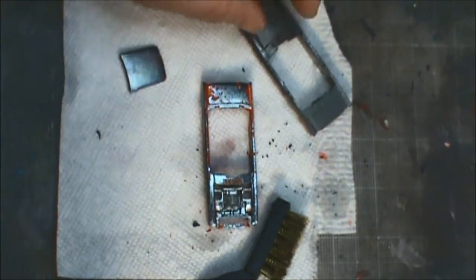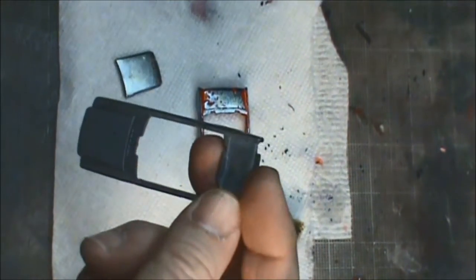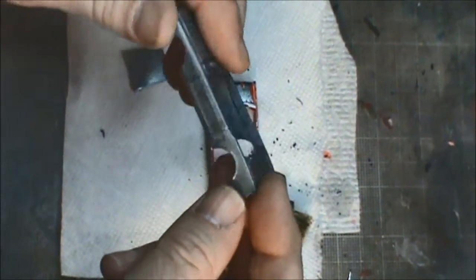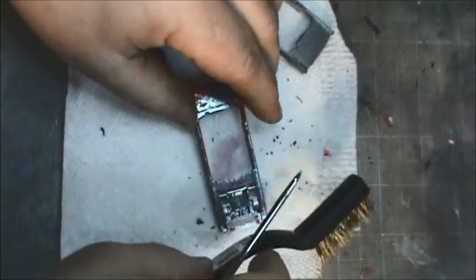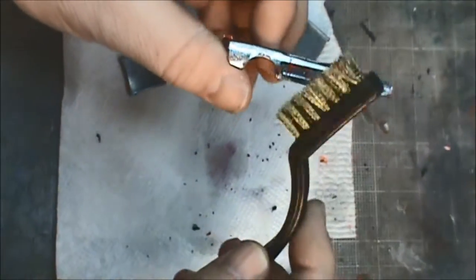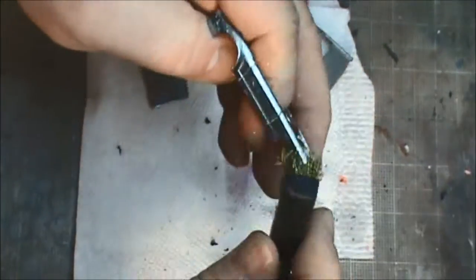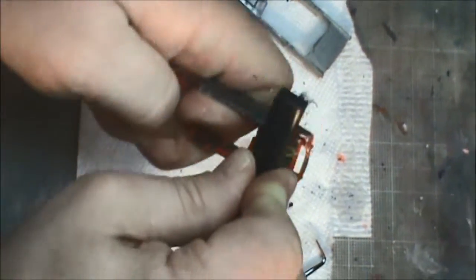Okay, so as you can see, we took our cars and we washed them, and everything came off pretty good. The next step is we're going to take this brass brush, and we're just going to start scraping and filing off all the paint. As you can see, a little effort, it comes right off. But we'll do as much as we can.